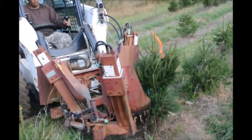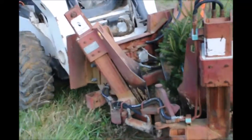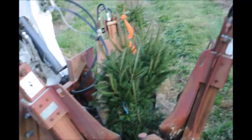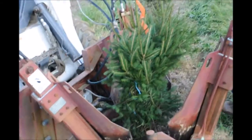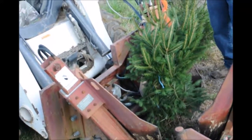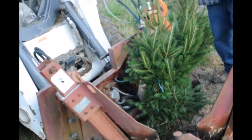These are our 3-foot Norway spruces that we dig at Highland Hill Farm. This is the smallest size Norway spruce we dig from the field. We do have smaller seedlings and transplants if you need them. We also sell these up to 8, 10, 12 foot tall.